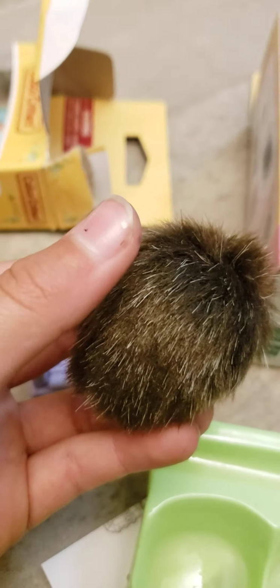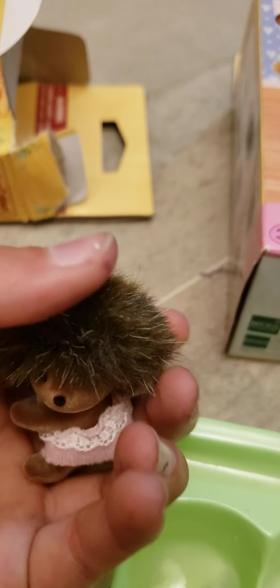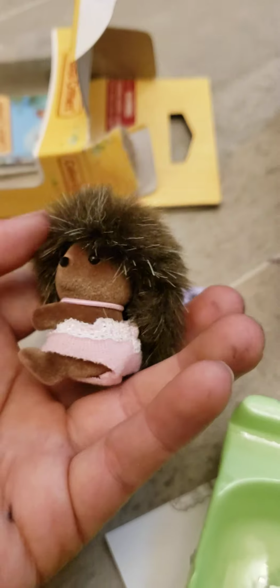So here's the girl. These are actually really soft. It feels like beaver fur. If you've never felt it, I don't know what to say it feels like. But if you felt beaver fur, this is what it feels like. You know, they're porcupines. I'm sure it's not waterproof like beaver's fur, but it feels like it.